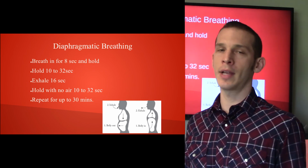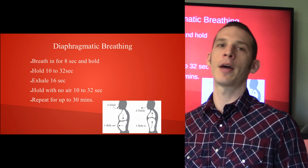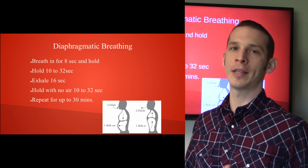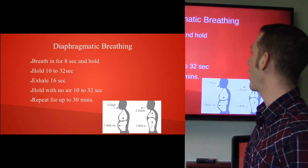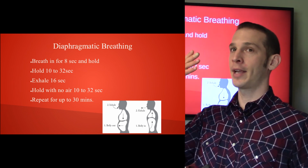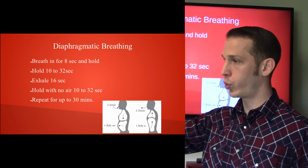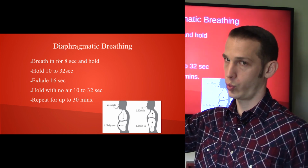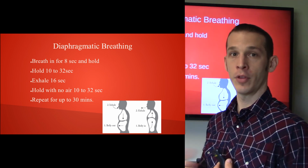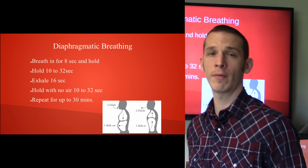And if you can't do it for 16 seconds, or if you can't breathe in for 8 seconds, don't stress out about it, because that will change your blood pressure again. You just want to relax and do this to the best you can. Hold with no air for 10 to 32 seconds. So you breathe in for 8 seconds, hold it however long that is, and then hold with no air for 10 to 32 seconds. Then you repeat that. You can do this for up to 30 minutes.